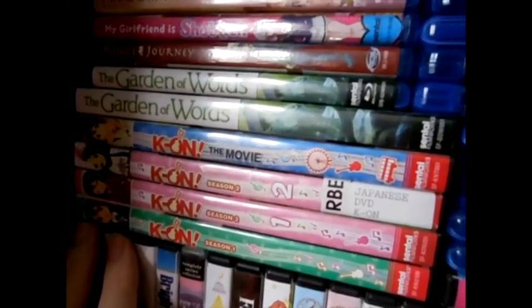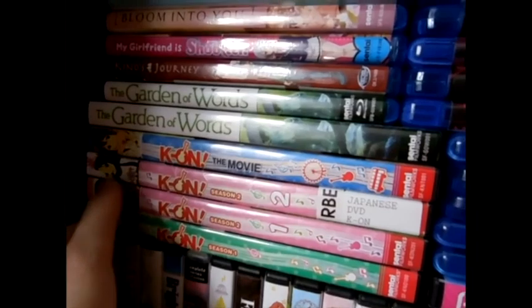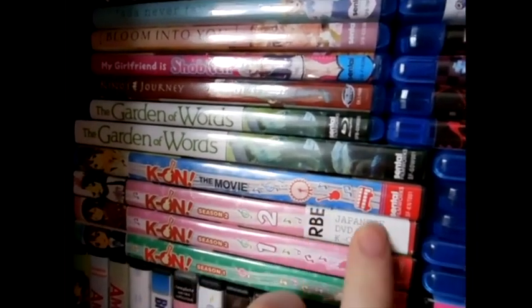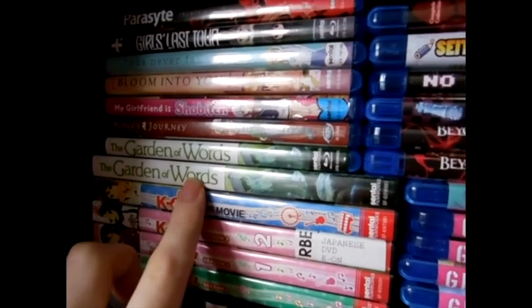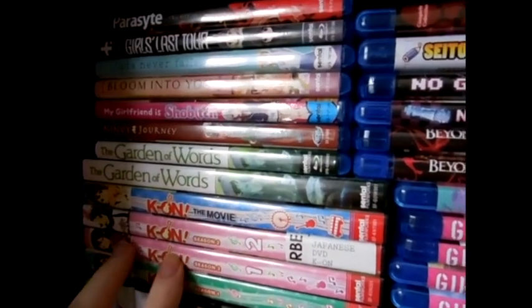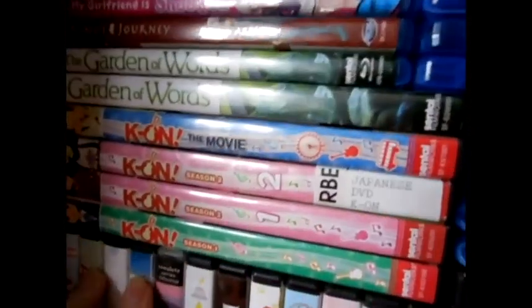Here's the K-On! collection I have on DVD. I actually had to buy used versions of these two, so that's why you see this barcode on here. But K-On! Season 1 and the movie are new re-releases. The Season 1 and Season 2, well, Season 2 Parts 1 and 2 are used.